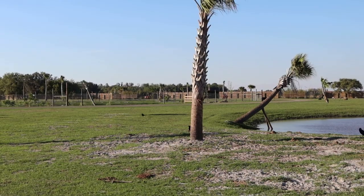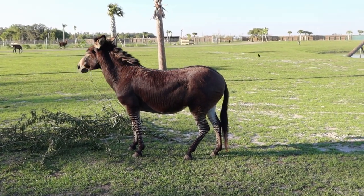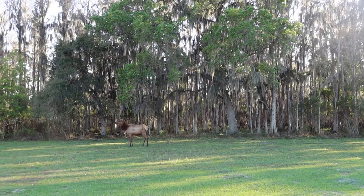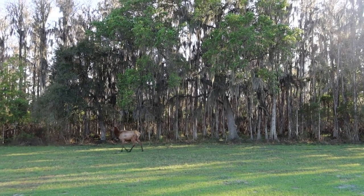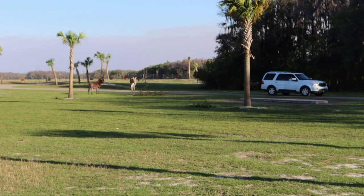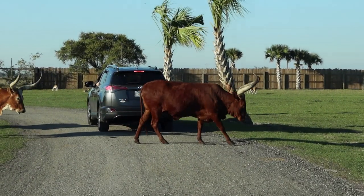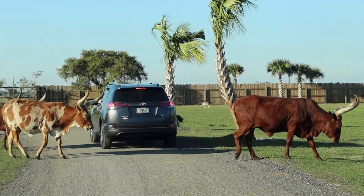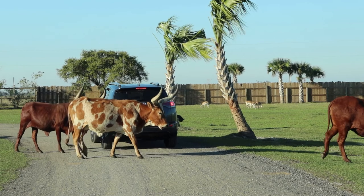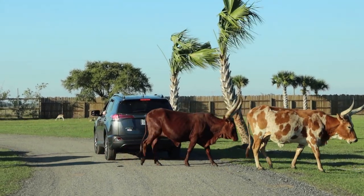I like it. It's relaxing. What's up, buddy? Are you a zorsey? He looks more like a donkey or something. It's like we hit just about dinner time here. Everybody is enjoying their dinner. He likes Patty. He's talking to Patty over there. Hi, buddy. Cattle crossing. Oh, I almost hit the car. Oh, wow. That was close.